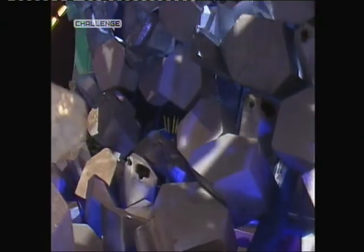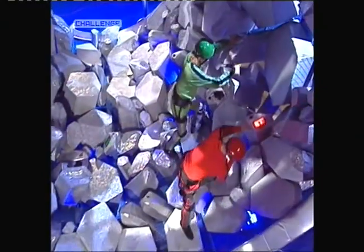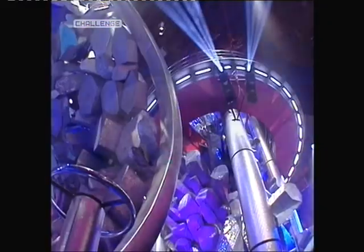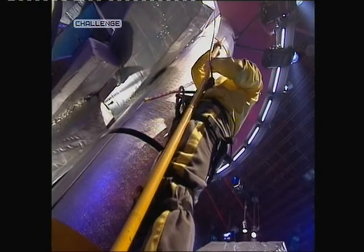Then it's the intimidating response revolve. Removing the 6 battens is only possible by responding to a sequence of flashing lights. The final hurdle is the Krypton Mountain. Constructing the ladder comes first, followed by a race to the top.